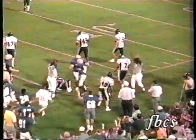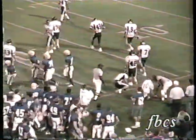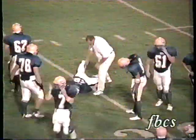High formation. The pitch comes back to Lee on the option. He's at the 30, the 25. Out of bounds. Inside the 21-yard line. And the bad news is it looks like a lineman down. Boy, another one. I can't believe it. That is unbelievable. And he's holding his leg.